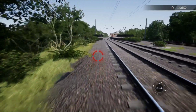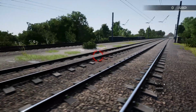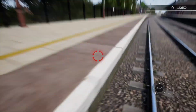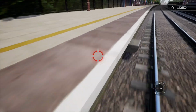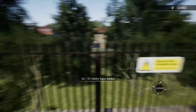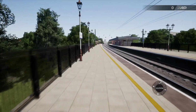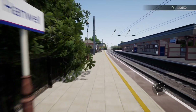Right, so we're up close to Hanwell Station. I'm going to go this side first, as long as I don't get muddered. There we go. Right, I don't think there's anything down. There we go, look. 16 safety signs, there shouldn't be anything else there. There'll be a couple in there, no doubt.